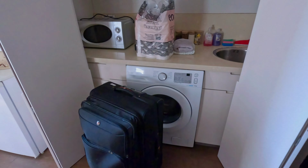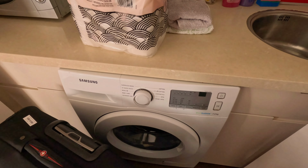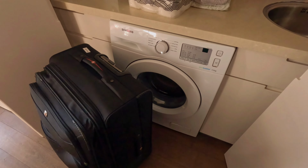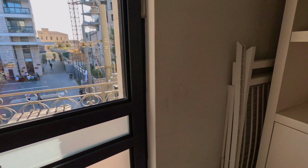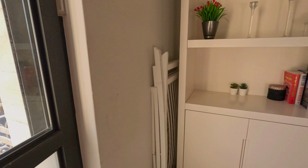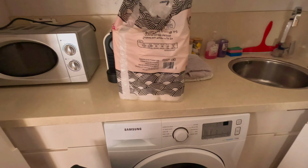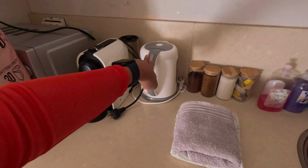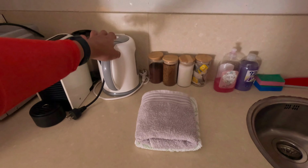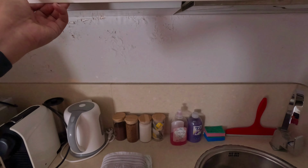So there's the shower. And here is a washer, not a dryer. So they have a washer, and I think you can dry your clothes outside using this. I'm not sure if that's made for that. And then they have an oven, coffee makers, and a kettle for when you want to boil water. And there's another sink here. I'm not sure if they have a cooking pot.